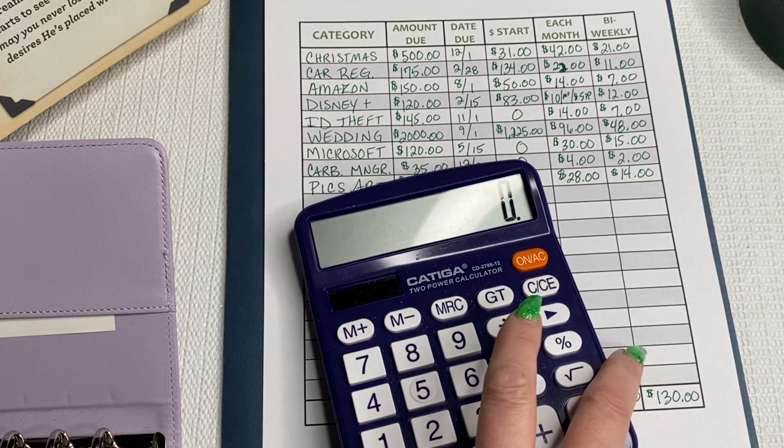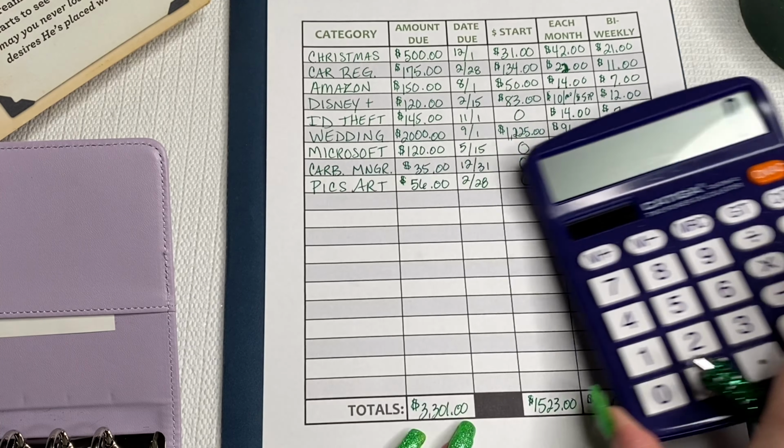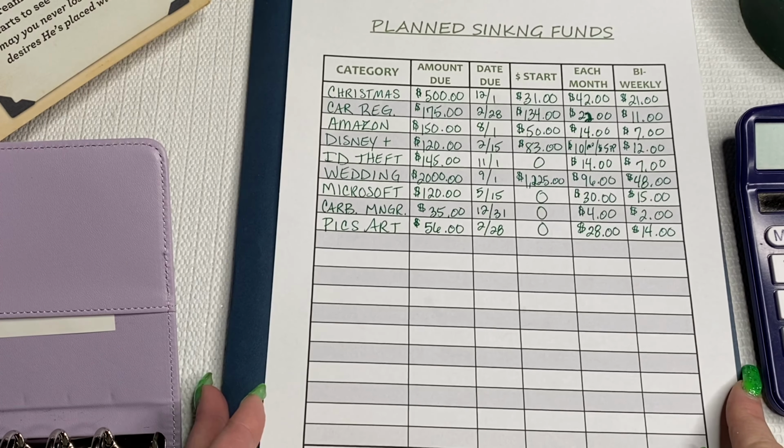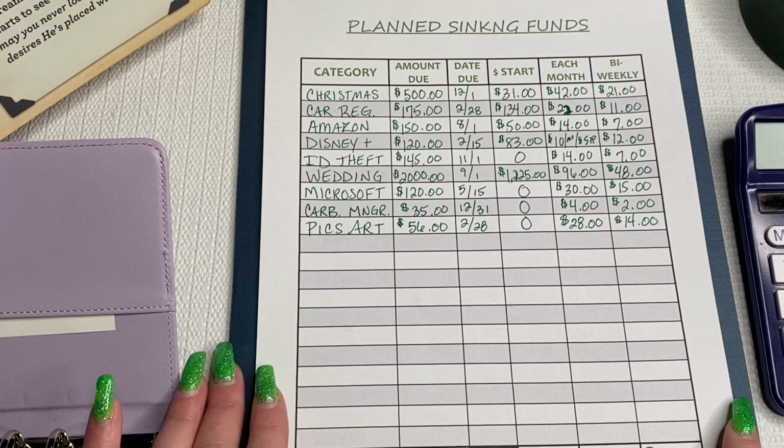March is a magic month, so I want to make sure I get this all organized so that when I have that third paycheck in March, it is an extra. And actually, I like to use the middle one as the extra. I hope that makes sense.